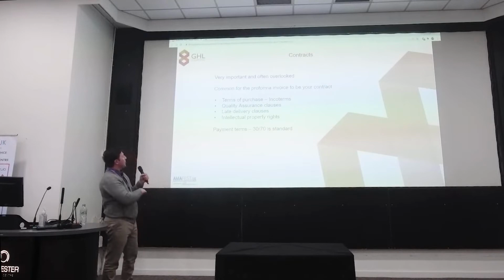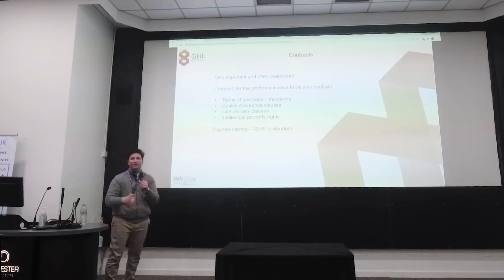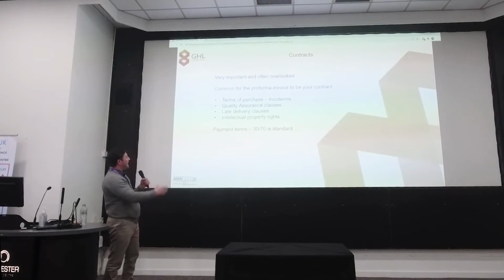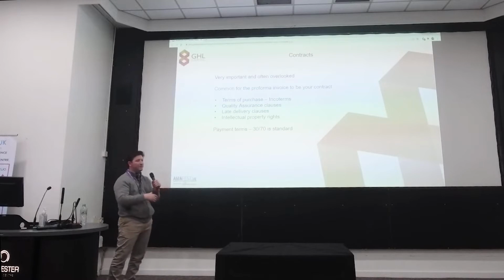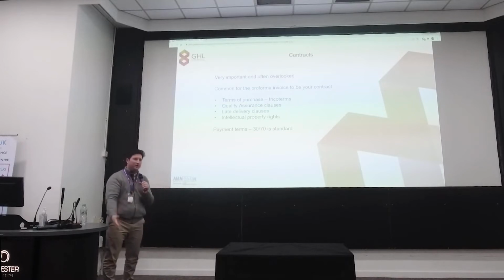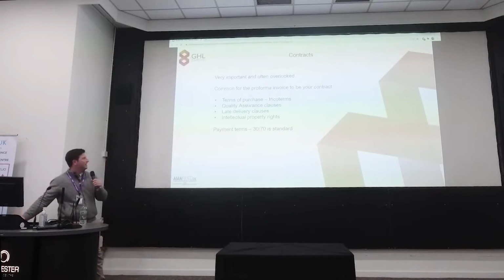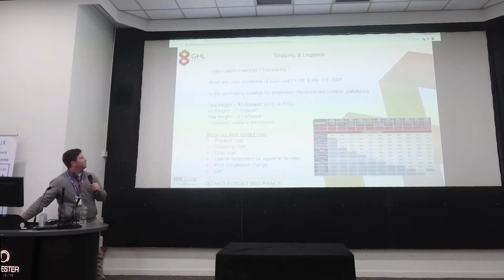Have your quality assurance clauses, have your late delivery clauses. Put your intellectual property ownership into those contracts, and then they can be used as a reference point afterwards. Payment terms are also up for negotiation. It can start at 30/70, but you can negotiate no deposit on ordering, and you can elongate the payment terms beyond payment on delivery.